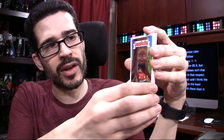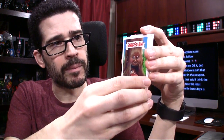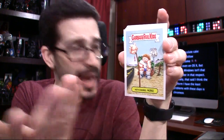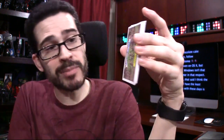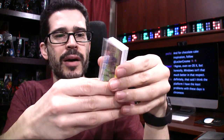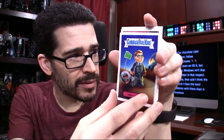They started because, actually, it was a wacky package, and I never got into wacky packages. But Topps was making fun of Cabbage Patch Kids. I never had a Cabbage Patch Kid. Hitchhike Mike. See, look, they make fun of names and characters, and sometimes even real people. Spencer of 76. Funny stuff. Look at this one. Area 51. I like this one. This one's a good one. Very X-Files-y. Area 51!